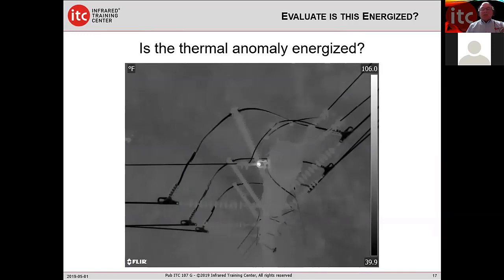Kind of an interesting image here that was obtained. The question is, is the thermal anomaly energized? And again, if you want to chat us up there and let us know what your thoughts are, that's great. But kind of do your own evaluation here. And I'm going to share something with you here a little bit. This is not an energized component.